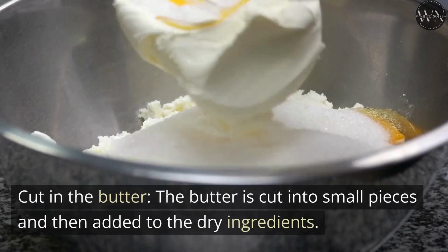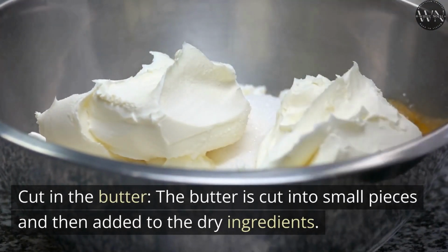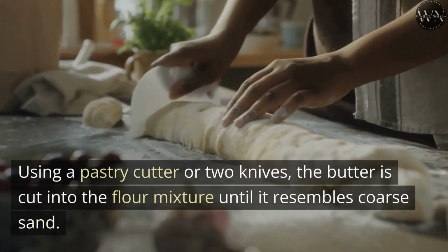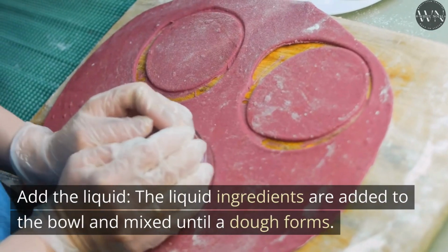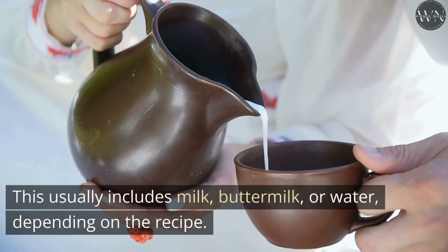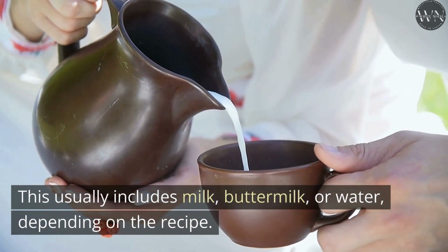Cut in the butter. The butter is cut into small pieces and then added to the dry ingredients. Using a pastry cutter or two knives, the butter is cut into the flour mixture until it resembles coarse sand. Add the liquid. The liquid ingredients are added to the bowl and mixed until a dough forms. This usually includes milk, buttermilk, or water, depending on the recipe.